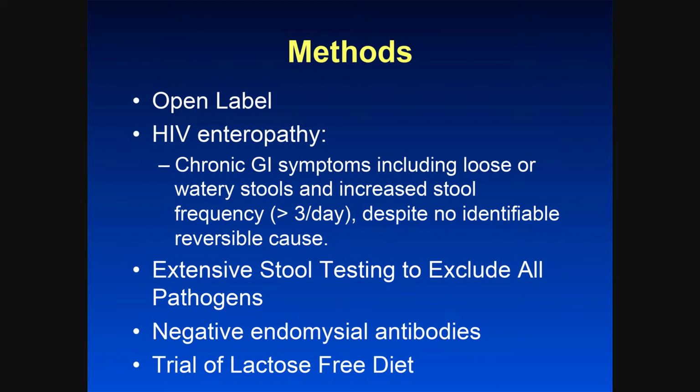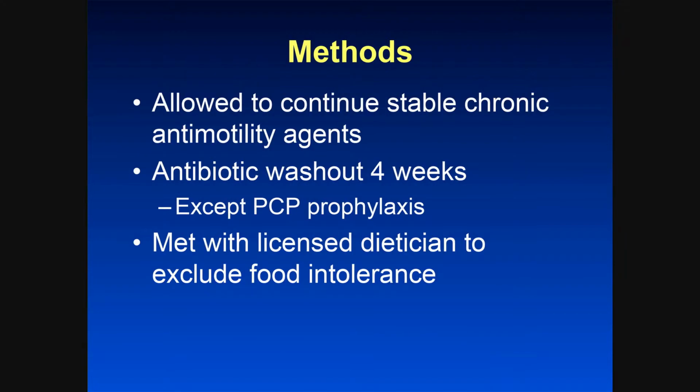So they had to have chronic symptoms, including loose or watery stools and increased stool frequency, despite no identifiable reversible causes. So these are people already worked up. They had extensive testing to exclude any possible pathogen, particularly those that might affect an immunocompromised host. They tested negative for endomysial antibodies, and they also had a lactose-free diet trial first. In addition, while they could stay on chronic anti-motility agents, they had to be washed out from antibiotics other than PCP prophylaxis, and they actually had to meet with a licensed dietitian to exclude food intolerance too. So they had to go through all these categories to make it into this trial.